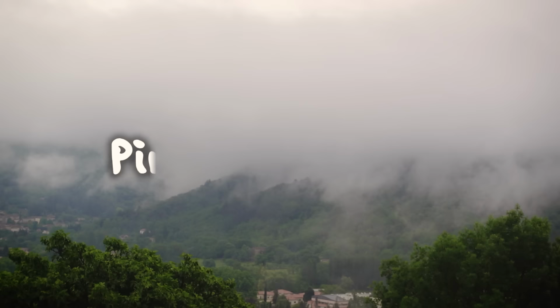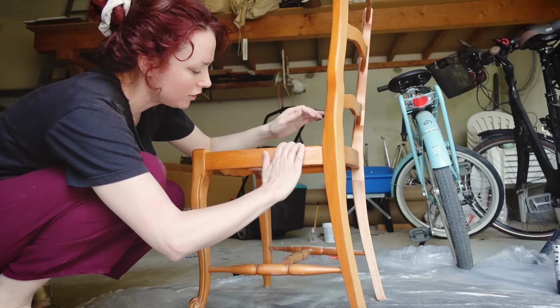To the garage. I want to change the chairs in the living room, but until I can find better ones, I'm going to paint those.